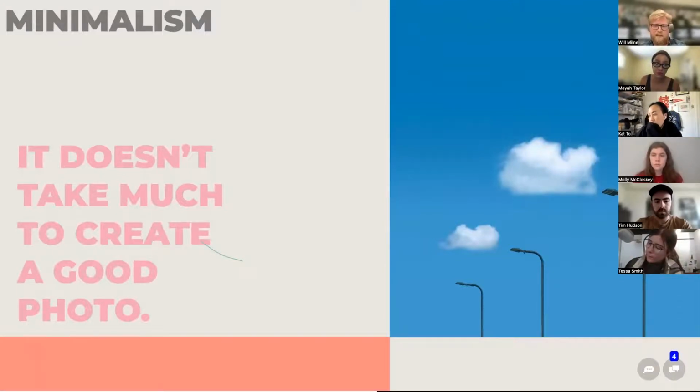Like in this particular image, this is just some clouds and some street lights, and then the sky behind them. But once again, that is kind of being open, being receptive to the world around you, but noticing that you don't have to have all of these extra items around you in order to create an interesting image. It doesn't take all the other stuff. I think I've heard a chef talk before about how a true test of a good chef is what they can do with one ingredient. Whatever they can make with that one thing.